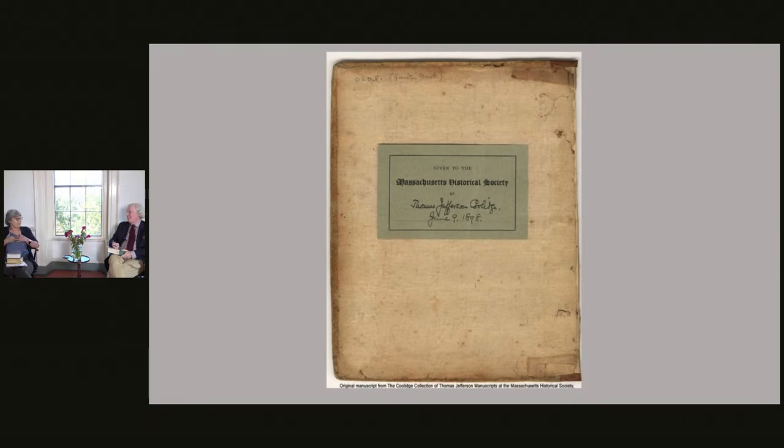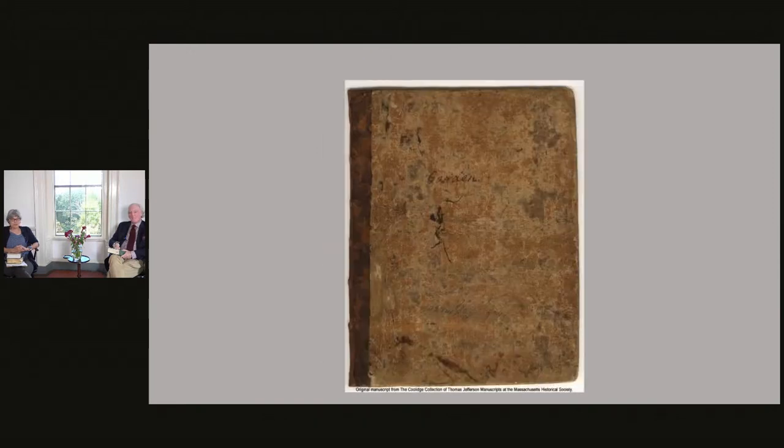I had the honor of visiting the original book. They let me put gloves on and thumb through it. It's only about 66 pages, and it's a leather-bound book. It's sort of a worn-out version of a kind of journal you might have for your own garden today. Jefferson didn't even fill it up. It probably had twice as many blank pages as pages that were written on.